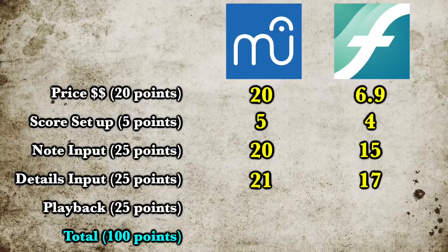So I feel like both programs give me a good reference for what it's going to sound like in real life, but I do think that MuseScore sounds closer to what actual drums sound like. So MuseScore will get a 23 and Finale will get a 22.